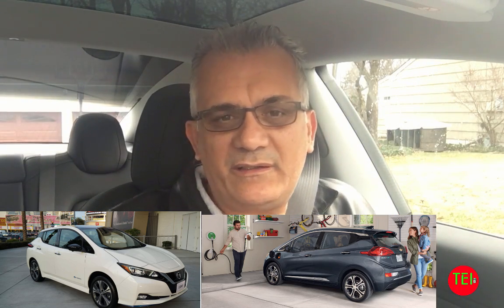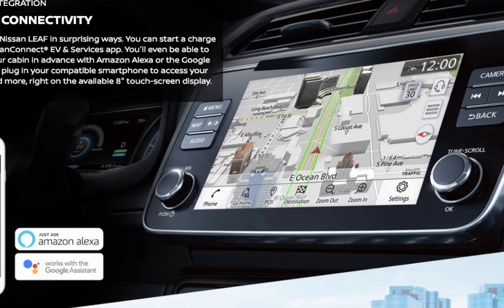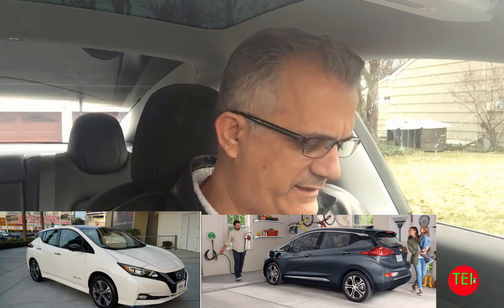The interior design, I like both of them really. I like the new 8-inch Nissan Leaf screen. I really love the Chevy Bolt inside design. It's very, very nice. The touch screen, the instrument cluster, everything around it. Physical buttons you can really feel. I like both of them. I would choose either one. The Leaf has 214 horsepower versus 200 for the Bolt, so more or less the same.